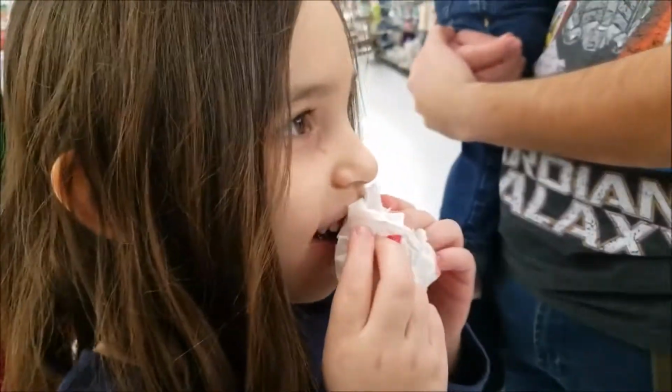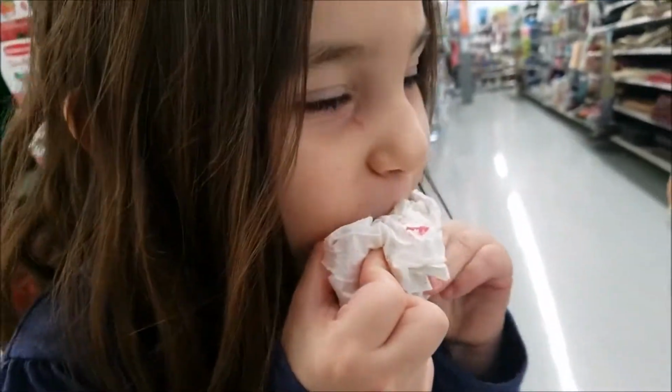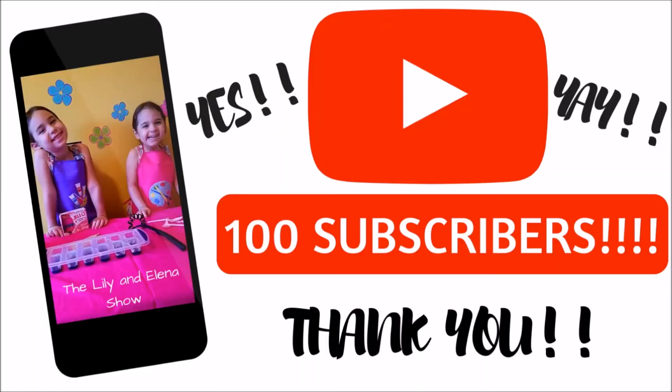You feeling like it's gonna fall out? Lizzie. Oh yeah. Oh, it's so close. It's like hanging there. Oh my god. I need more. You need more paper towel? Yeah. Hold on.